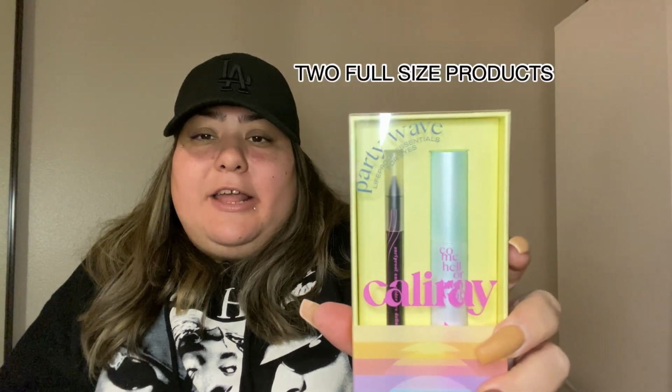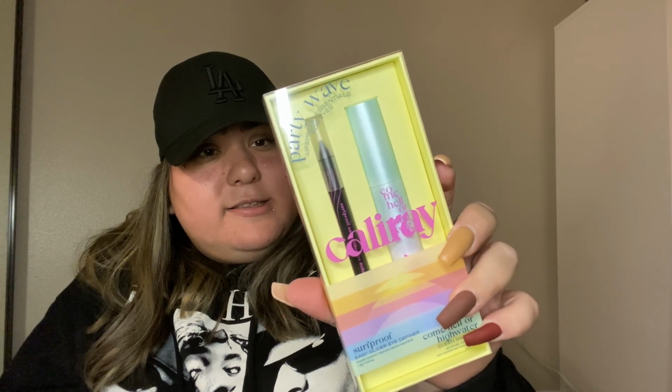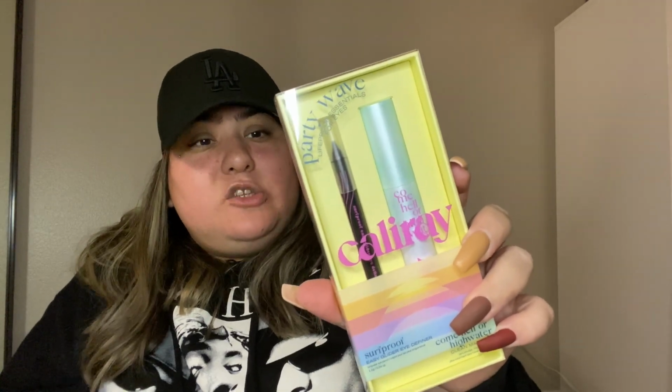Okay guys, last makeup products is the eye category, and I did go ahead and I picked up this set from Cali Ray. It's a surf proof easy glider eye definer and mascara, I guess. I don't know exactly what it's called, but anyways, it's a set that has the black eyeliner and then the mascara. I think, if I'm not mistaken, this mascara is a tubing mascara. Yeah, it's a tubing mascara.